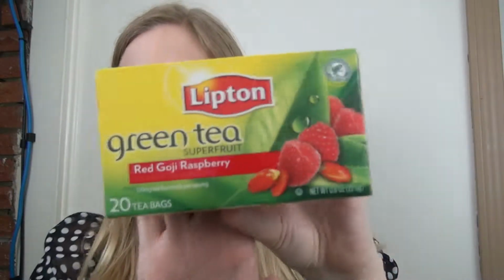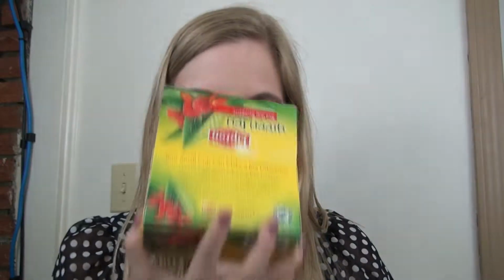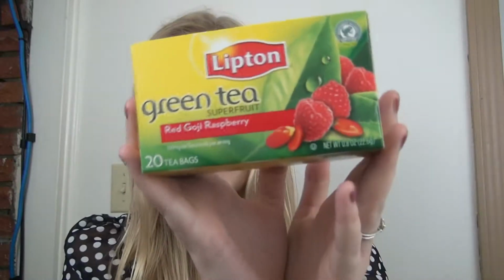The next thing is something I've repurchased multiple times, the Lipton Green Tea Red Goji Raspberry. Just looks like this. I absolutely love it. I love green tea, and fruit flavors are awesome. And I can still smell it in the box. But yeah, I really would recommend it if you like green tea. This isn't very expensive, but it's wonderful. I like cold tea, so I'll make it hot, and then I'll put it in the refrigerator. Really like this. Would repurchase. Have repurchased.